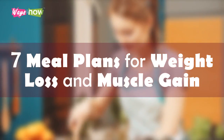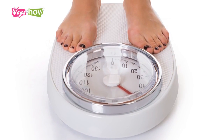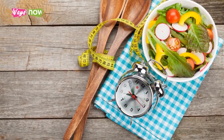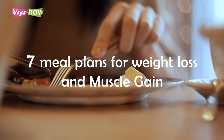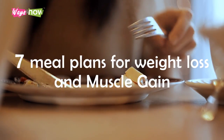7 meal plans for weight loss and muscle gain. Losing weight and building muscle is not completely dependent on exercise. In fact, a huge part of your success will depend on your diet. To lose weight and build muscles, we've created 7 meal plans for weight loss and muscle gain that can help you lose weight fast and gain muscle at the same time.